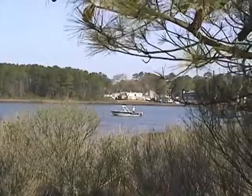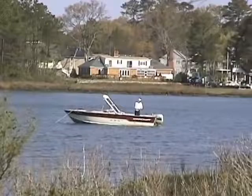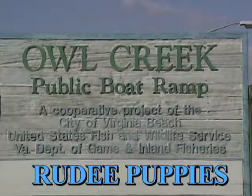Now, what does an avid saltwater angler do in February to cure cabin fever? Well, I'll tell you what, he fishes for juvenile red drum, better known as puppy drum, inside of Rudee Inlet in Virginia Beach, Virginia. The Owl Creek public boat ramp is the only public access to Rudee Inlet.